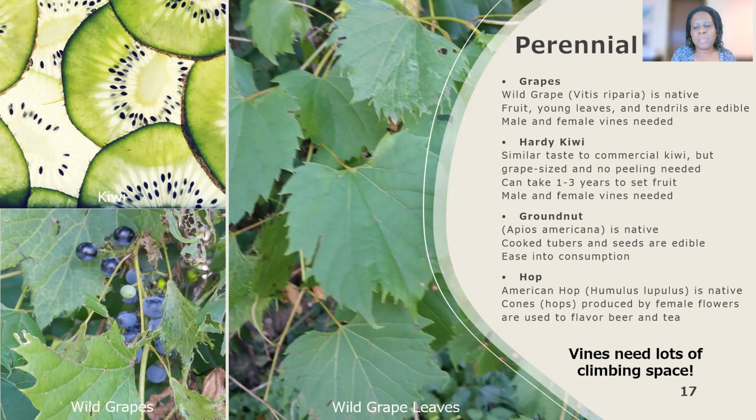And then you've got hop. American hop is native, and the cones, which are also known as hops, are produced by the female flowers, and they're used to flavor different things like beers and teas. So if you're an aspiring home brewer or something like that, and you haven't already planted a hop vine, that is something you should take a look at. One thing to keep in mind with any of these vines is that vines need a lot of climbing space. So you want to make sure that you can accommodate that.